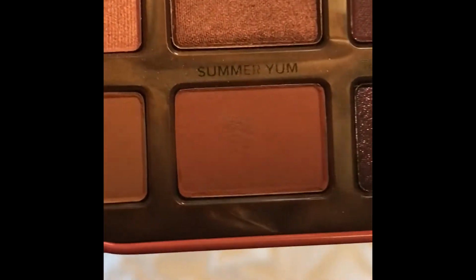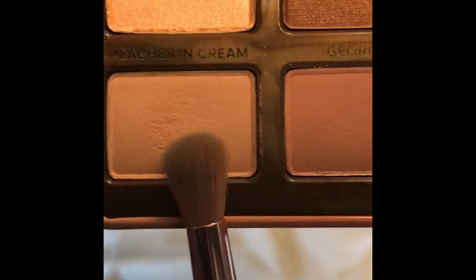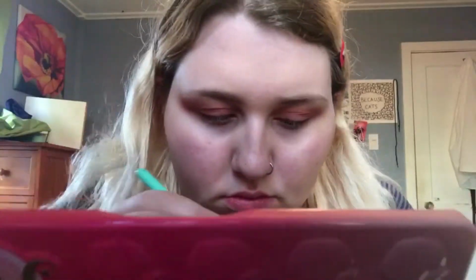Next, I'm going to be putting the shade Summer Yum in the outer V and the crease of my look to help darken it up a little bit. This is a really pretty matte shade that I think is one of the best shades in this palette. Next, I'm going to use the shade Peaches and Cream to blend my entire look up into my brow bone. This is a really pretty light matte pink.